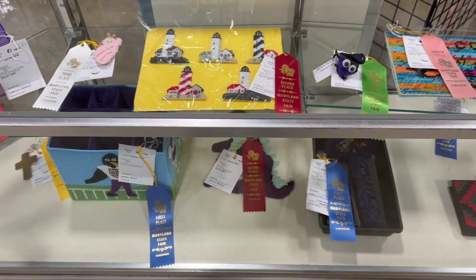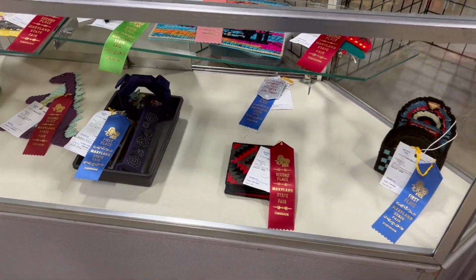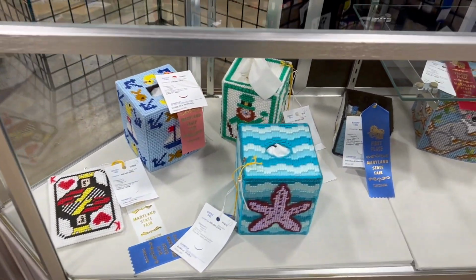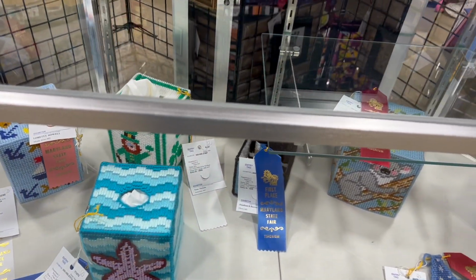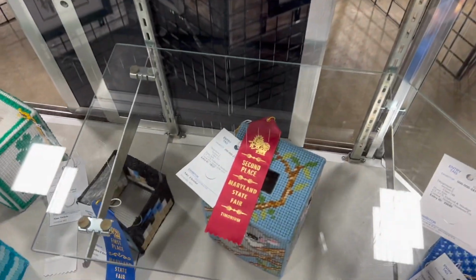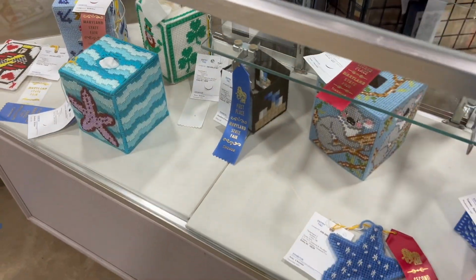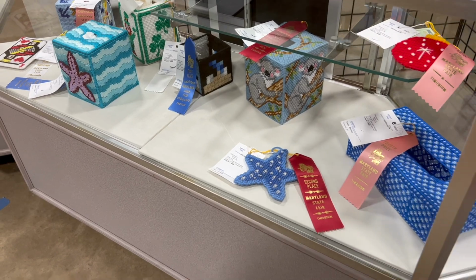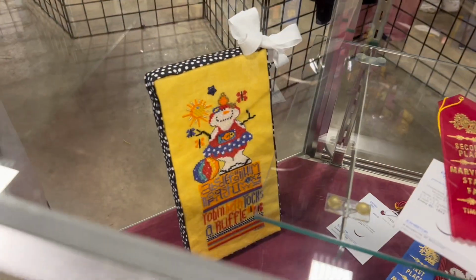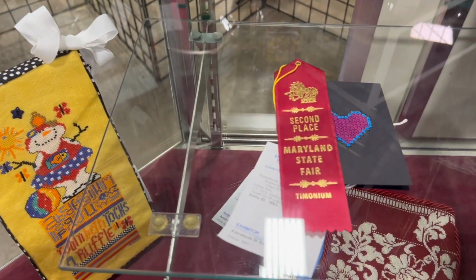All right, we've got more plastic canvas in here. So lovely. And plastic canvas, some more there with the tissue box. I like the koala. That one is super precious. And oh my gosh, tissue boxes, they're so cute. I need to make a long, narrow one for the types like that one, that blue one. I need to do a fun one like that. Oh, look at that, cute. She's ready for the beach, the snowman, snow lady.